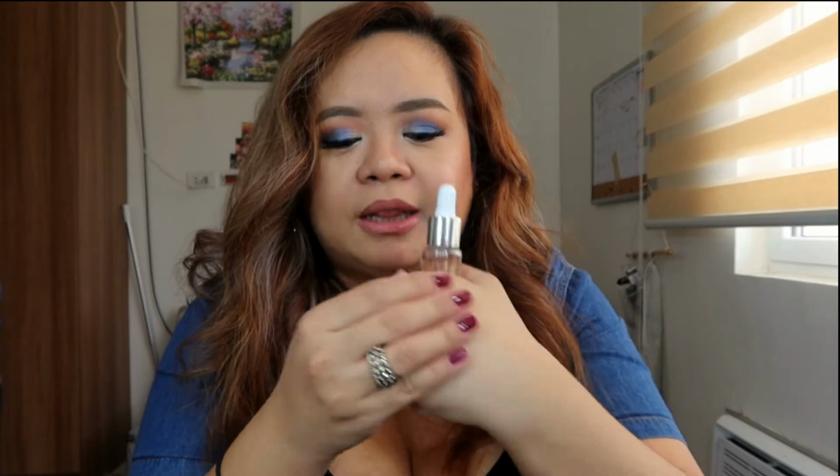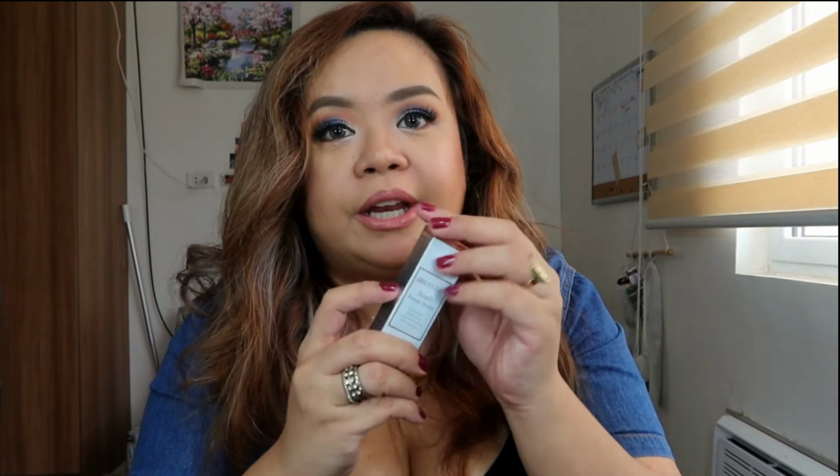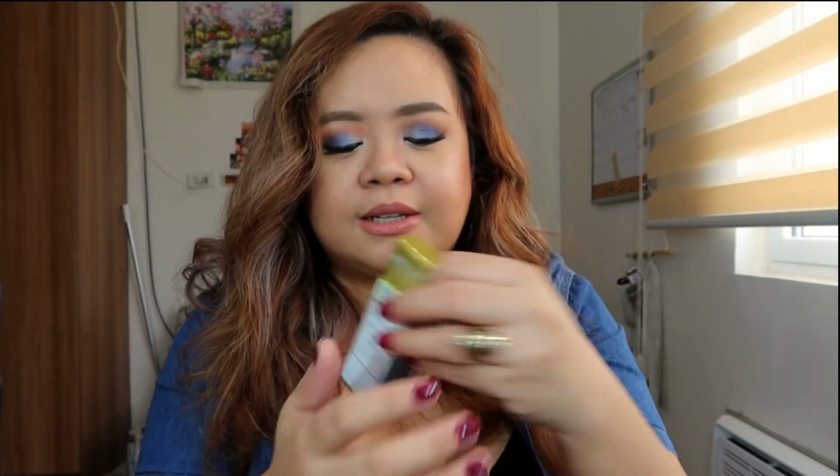Parang matte feeling na siya. Oh, this is curious. Very curious. I think this is better if you have it sa morning. Like if you put your moisturizer and you put your snail serum, then put your primer, then foundation. I think that would be good para hindi siya masyado sticky.